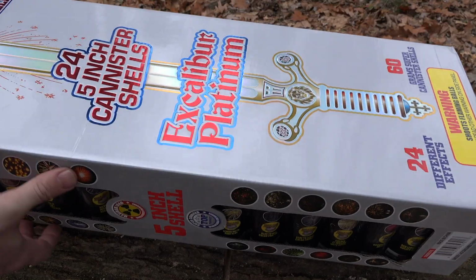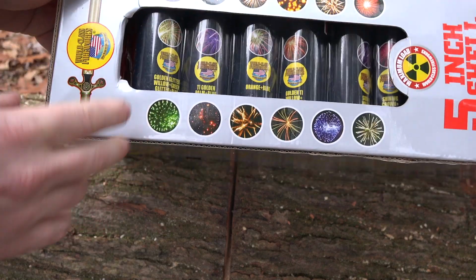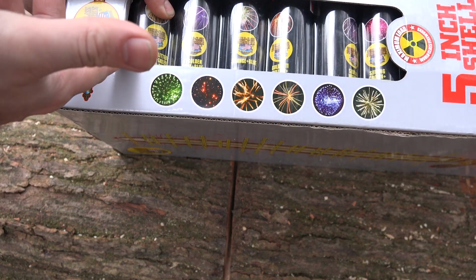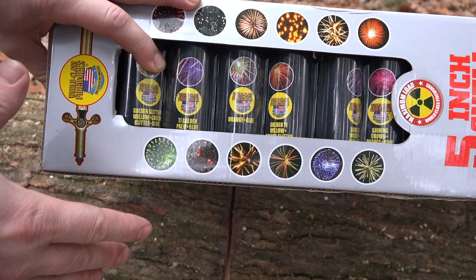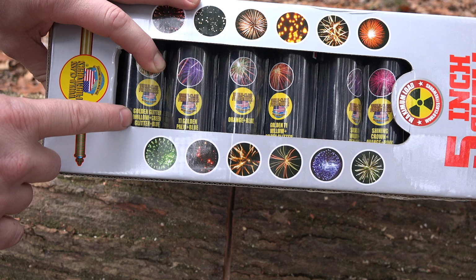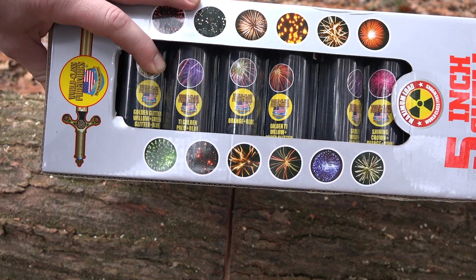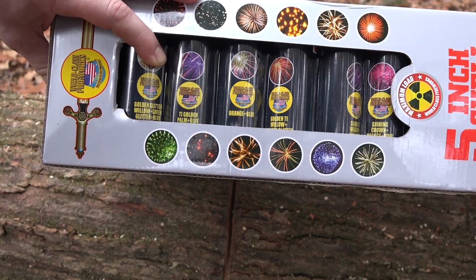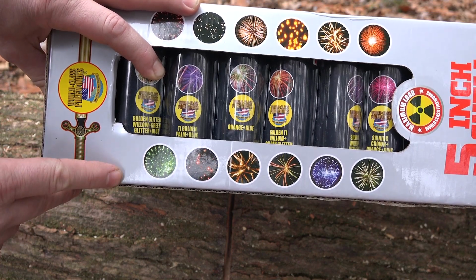So what's cool about these is you can actually see the products on the side here. If I pull this over here, you can see the actual individual shells in here. So you can see what the effect is. And the way these effects are written up is a little different than on the back of the box. But here we get golden glitter, willow and green, and glitter and blue, titanium golden, palm and blue, orange and blue, golden titanium willow and golden glitter. We got, looks like, a silver titanium willow and red and blue. And then we got a shining crown, orange and pink there.